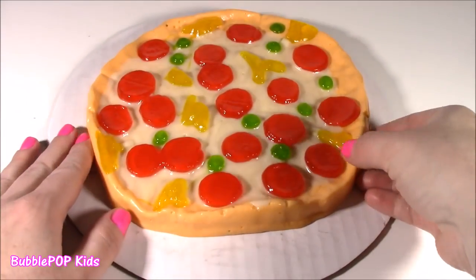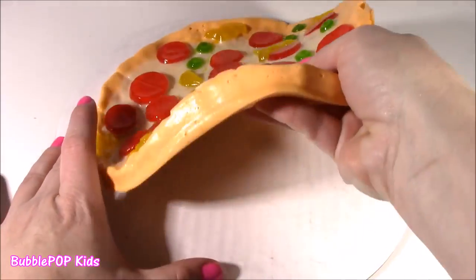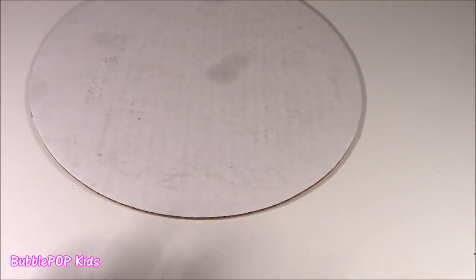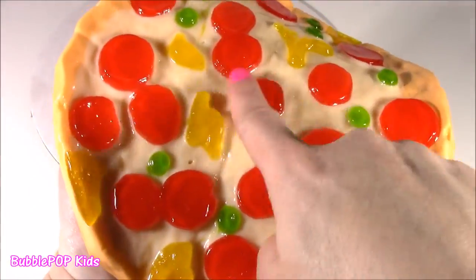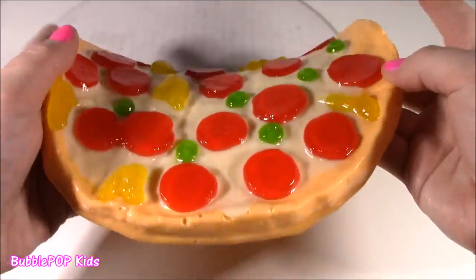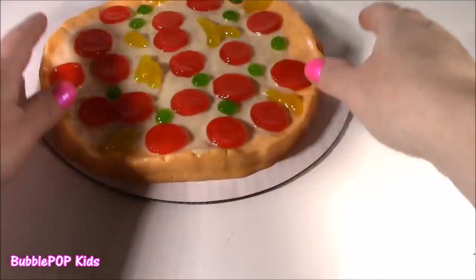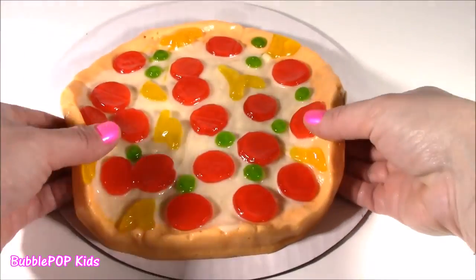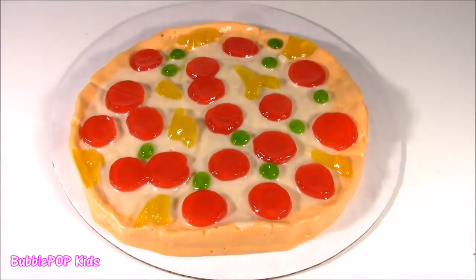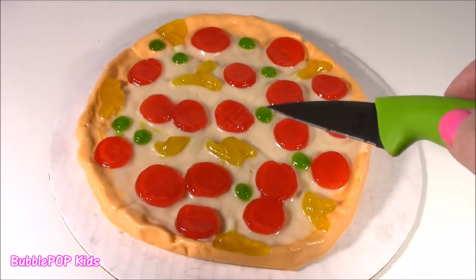Wow, this thing, oh, it smells so good. As soon as I took that wrapper off, it smells like fruit punch, like a fruit salad. So good. It's so pretty to look at. Super shiny. I love those little pepperones. They're so cute. How am I going to bite this? Should I cut a slice or should I just take a bite out of this gigantic pizza gummy? Please. Cut it. Let's take a slice, my little knife.